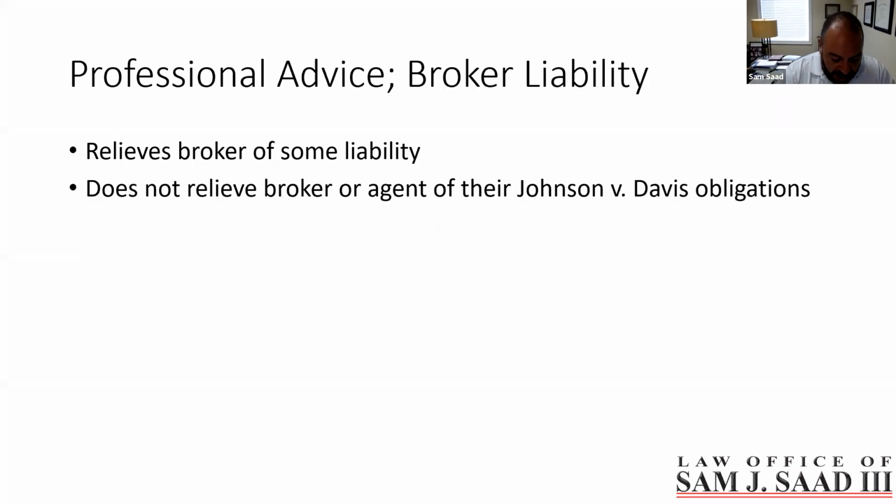So this contract has another provision that's helpful to you as the realtor. It says that it relieves you of some liability for providing your advice. However, it does not relieve you from your Johnson v. Davis obligations to disclose known latent defects. Please be careful of that. You, as the realtor, are liable for the seller's malfeasance. So be cautious there when you're taking your listings about making sure you keep your sellers honest.